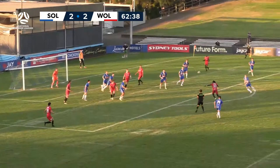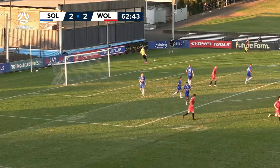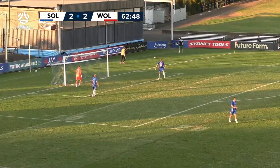So Riak will recover. Back into the mixer it goes. Fusnel's in there. Now Mustafa. Good technique to keep it low. It is about a yard or so wide of the far post, of the keeper's right-hand post, as a train goes past heading west.